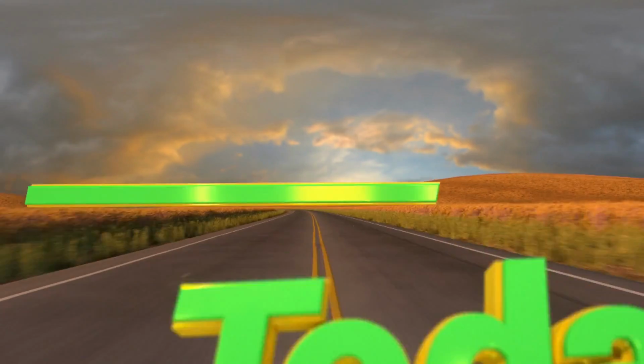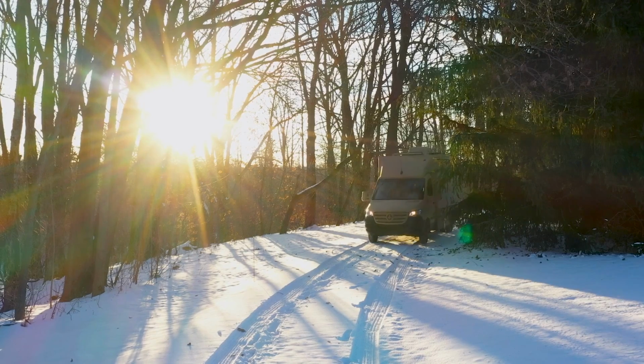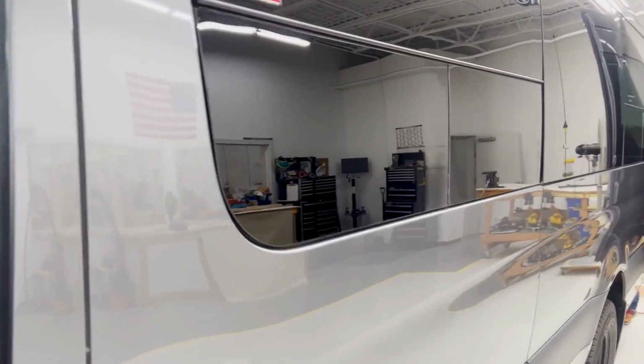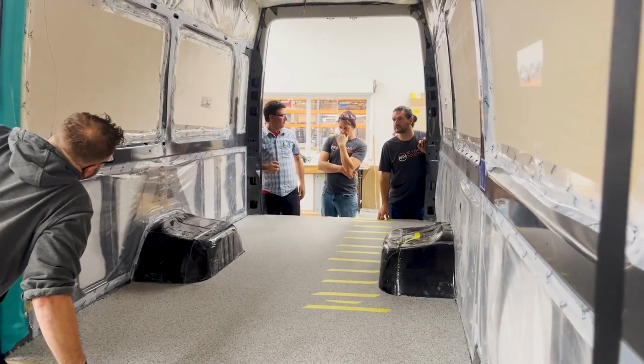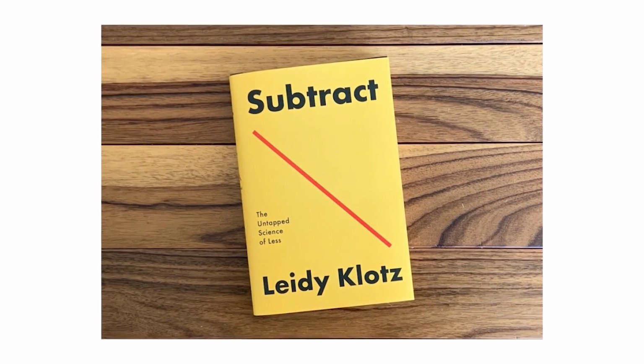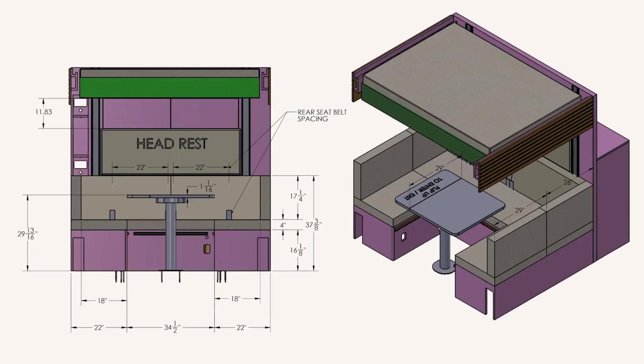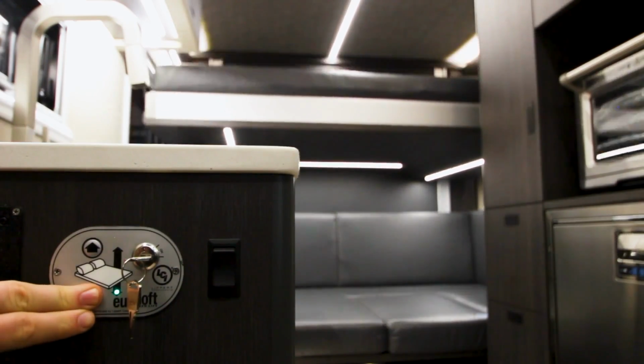Good morning. I'm Mike with Advanced RV. We've been 12 years in business now, and it's kind of a time for reflection and reaffirming our vision. Recently, I read a book called Subtraction, and it resonated because I think that's the way we have approached the Class B motorhome innovation process that we started 12 years ago.